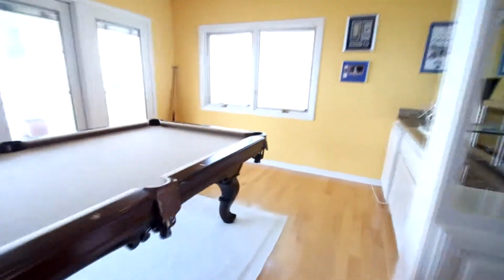Interesting. Coming across, full bath here. And then there's a room in the back here. Very nice. And then there's another like utility room or fun room. You've got a wet bar here.